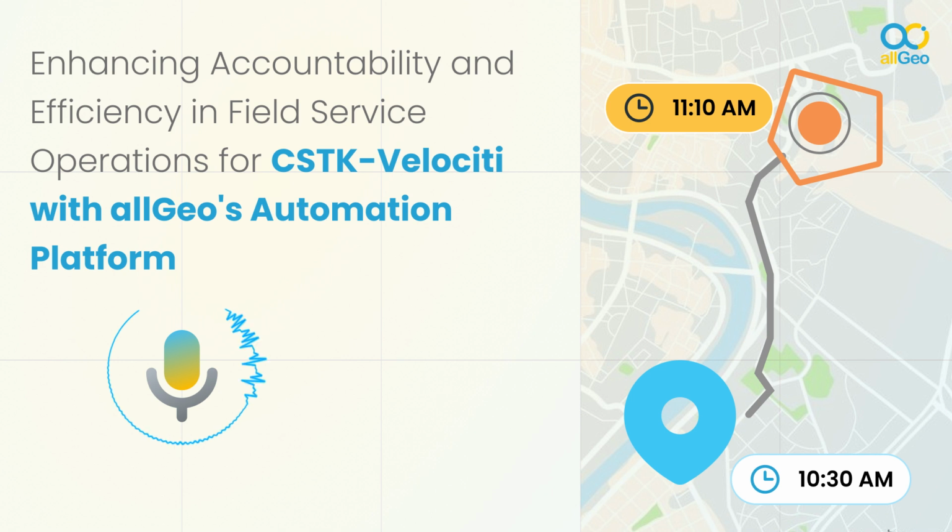So far, it sounds like we've been talking a lot about time and attendance, which is super important. But what other capabilities does allGeo offer? So they also have this robust work order management system. And remember how we talked about how CSTK Velocity uses Salesforce? Well, allGeo integrates directly with Salesforce, so they can pull customer information straight into work orders for their technicians. So everything is connected. Exactly. It's a really streamlined process.